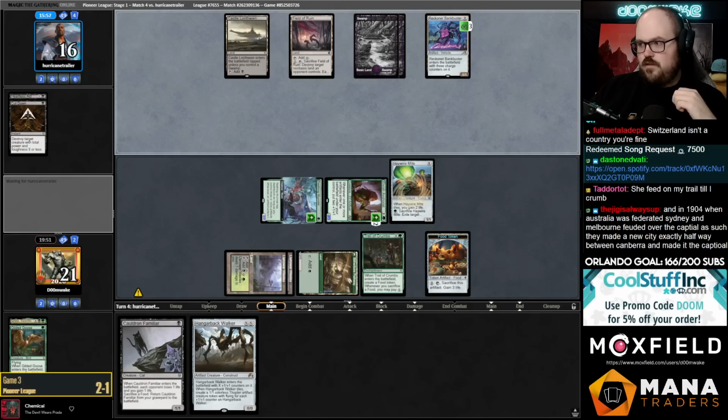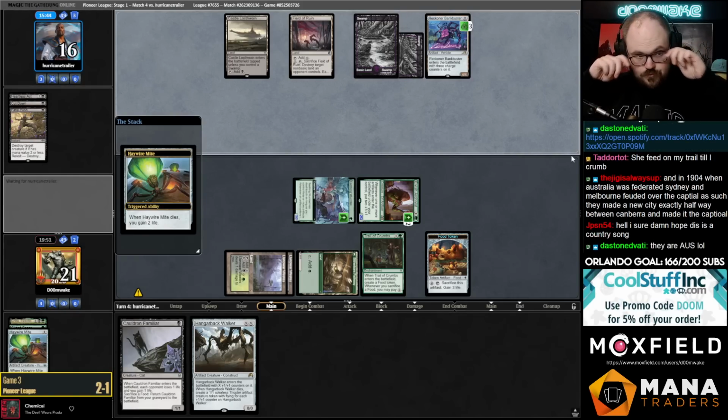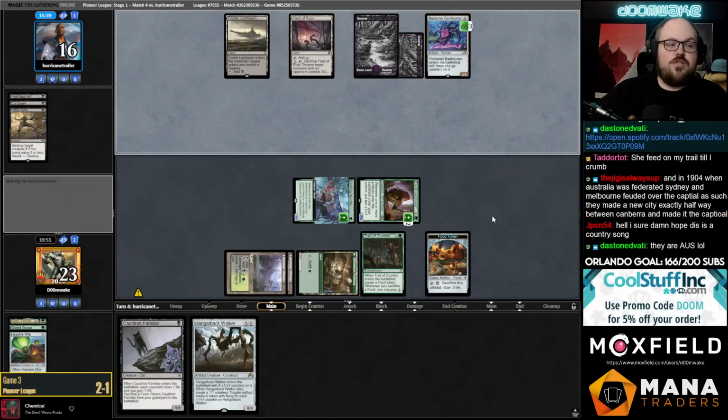Merc. Oh, I love this song. I think this might be my favorite Parkway song. It's up there for sure. No, it's not a country song. They're fatal pushing the Haywire Mite. Interesting. So they want to keep the bussy around.